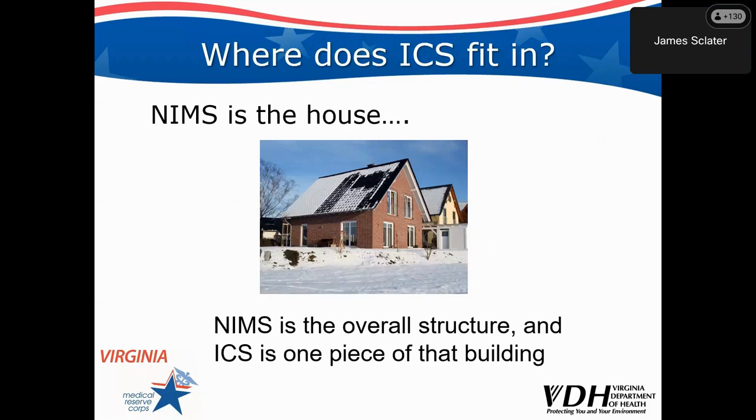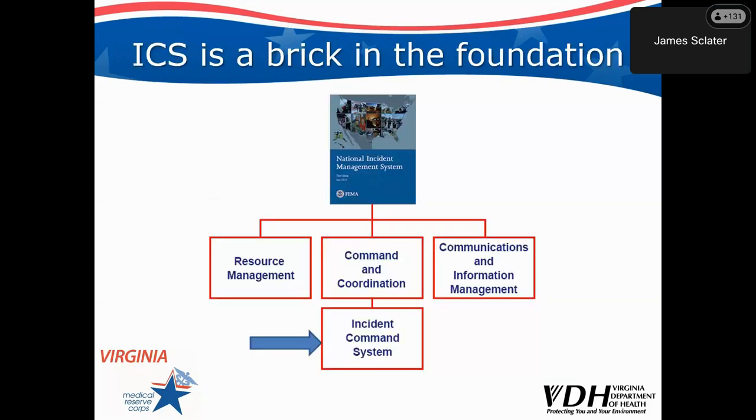I mentioned that NIMS and ICS go hand in hand, but where does ICS fit in? I view NIMS as a house. When you look at this picture, you see a nice brick house. There's some snow out there. Thank goodness we don't have any yet. NIMS is that overall structure, and ICS is just one piece of that building. I consider ICS to be a brick in the foundation.